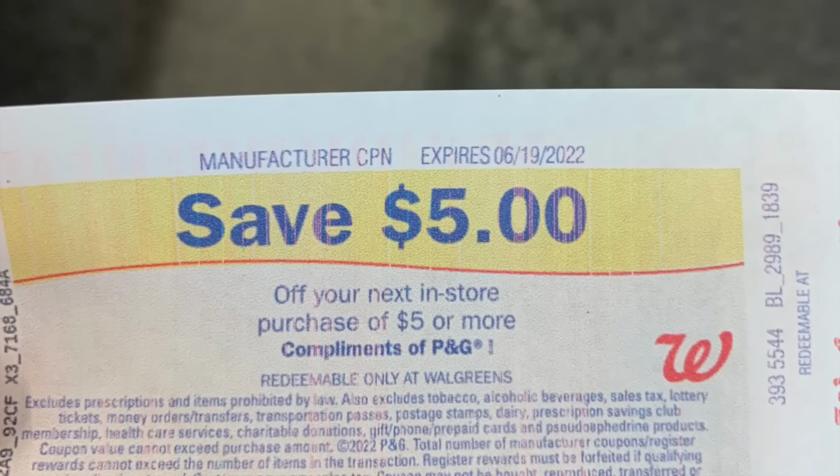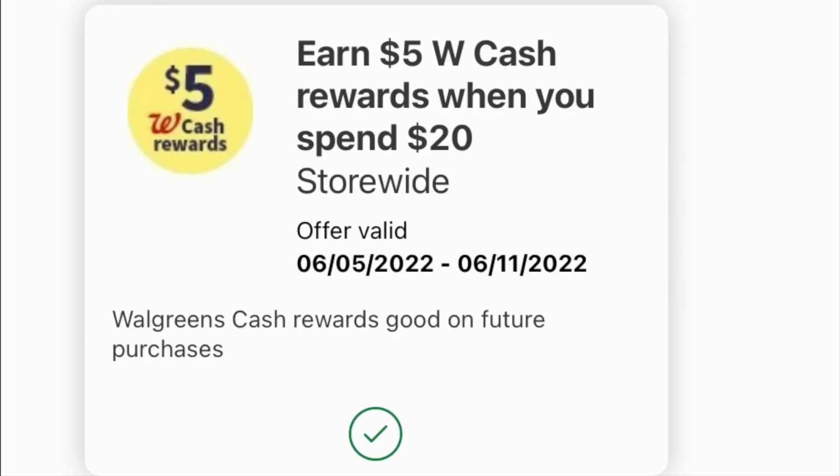And just to give you a quick sneak peek, here is my $5. It's a manufacturer register reward. How lovely is this guy? Okay, here is my booster, which is $5 back when I spend $20. Both of my store cards find this. Find this at the top of your digital coupons folder, the just general coupons folder. That's where you'll find it, and load it. It is of a one-time use, and this is how I used it, guys.